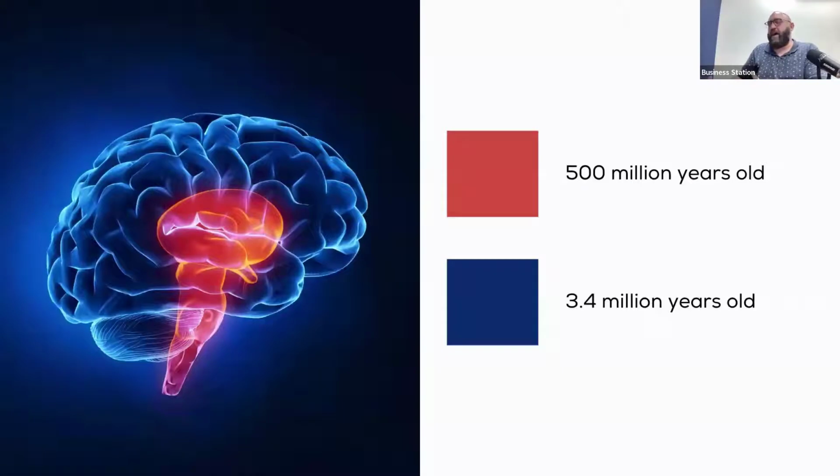To do a little bit of ancient brain biology, the brain stem, or the lower brain, the primal brain, is about 500 million years old. This particular kind of brain developed in not just humans, but across a whole lot of animals 500 million years ago. Now, we're about 14 billion years old as a planet. So 500 million years is still not long along the evolution path.